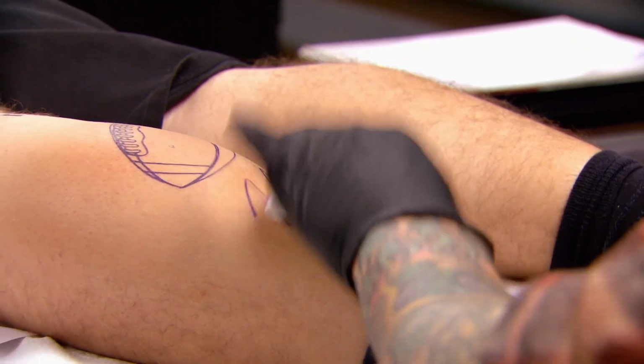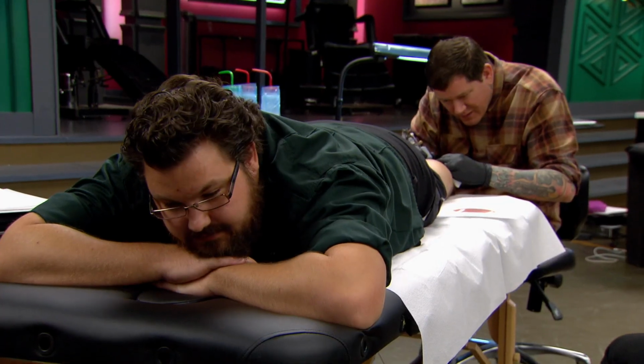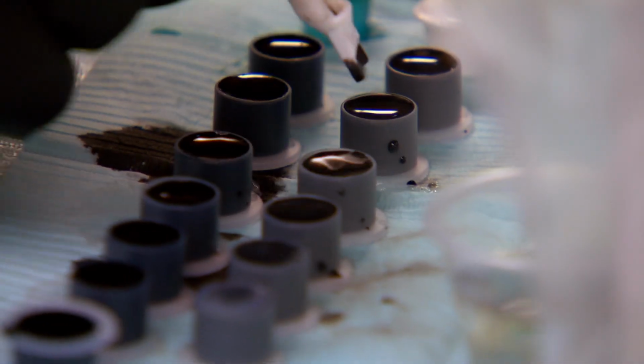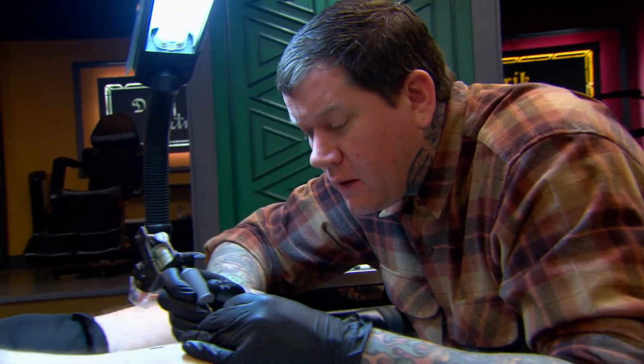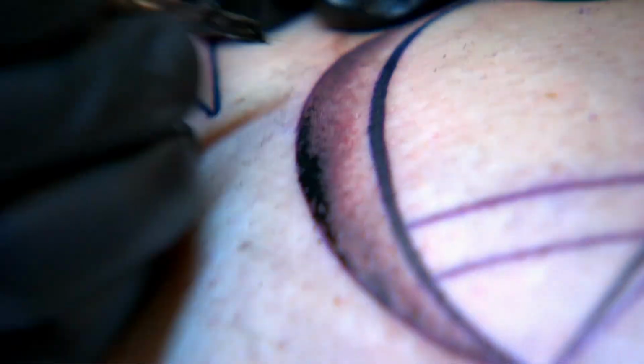Anyone else has your signature tattooed on them? Nah, you are the first. Hanging out with Tony Jefferson, having him watch me do this tattoo is definitely a little bit added pressure, but I'm not worried at all. My canvas wants to get a black and gray tattoo. I'm super stoked on this because I don't have to pull out any of these crazy colors. I can just do a nice soft version of this football and be done with it.